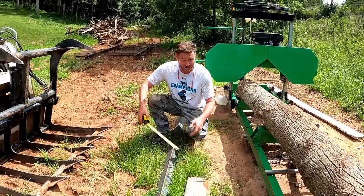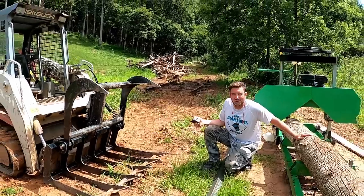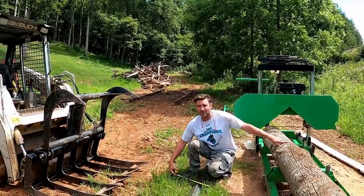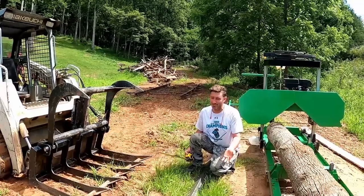And that's about how close I can get with a log to put it on the mill. I don't want to take this machine, which weighs 8,000 pounds, and get the tracks anywhere near that concrete, putting weight on it and cracking the slab. I don't want to do that.